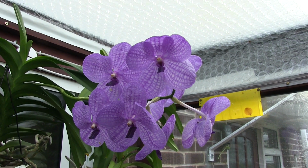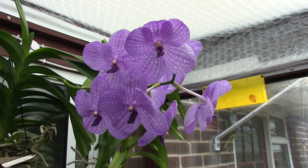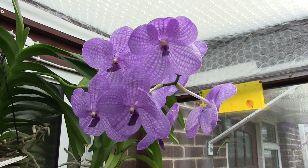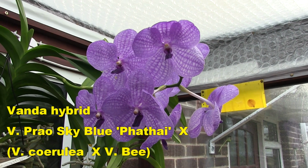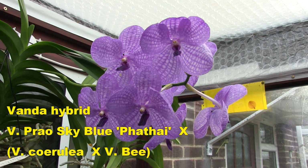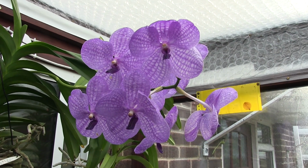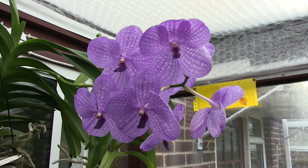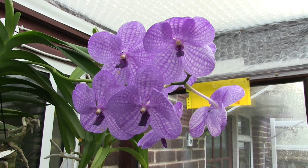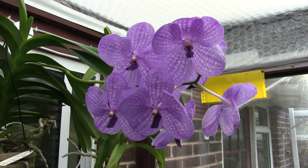My only Vanda out at the moment. The first bloom opened on that spike in the first week of November. It's now the first week of February. You just can't ask for more than that. I think that's the longest Vanda blooms I've ever had, and a lot of that is to do with the cooler temperatures, I'm sure. But it's still not showing any serious signs of going over. It's still hanging in there.